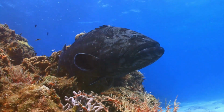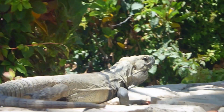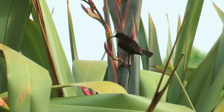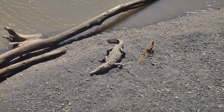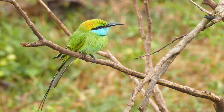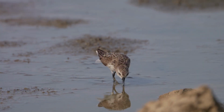In the Bahamas, the Nassau Grouper and the Bahamian Rock Iguana rule the reefs and rocks. Over in Barbados, you'll spot the playful Barbados Green Monkeys and the tiny, vibrant sugarbirds. Cuba boasts the critically endangered Cuban Crocodile and the charming Cuban Tody. Dominica's Sisserou Parrot and Daggerwing Butterfly add a splash of colour to the forests.